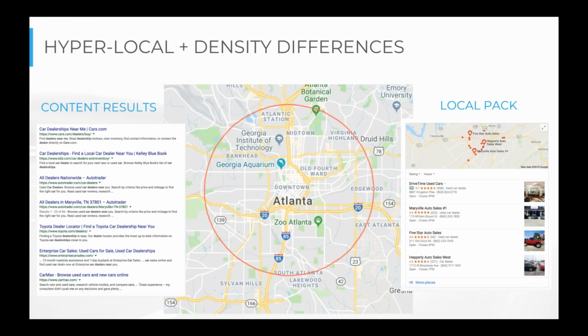So if I'm looking at content and doing a search for car dealerships near me, I'm going to see things like Cars.com, KBB, Auto Trader, oh, Auto Trader again, the OEM, Enterprise Car Sales, CarMax. I just looked at 6, 7 results down the page of traditional blue link content SEO, and there is not a car dealership to be found.